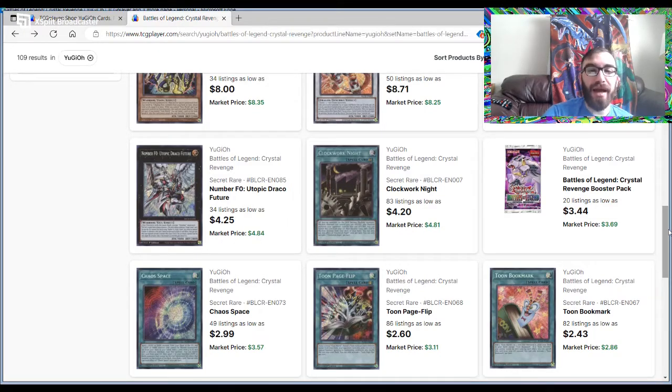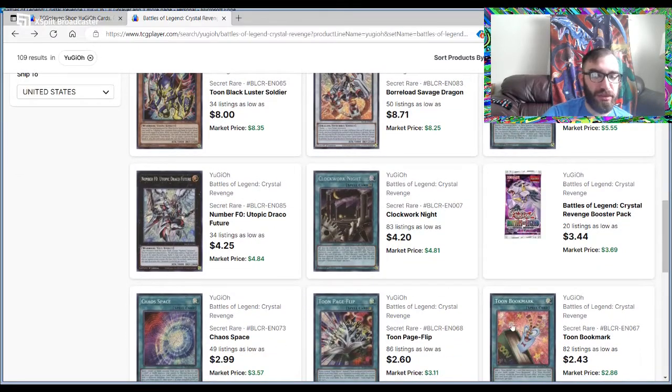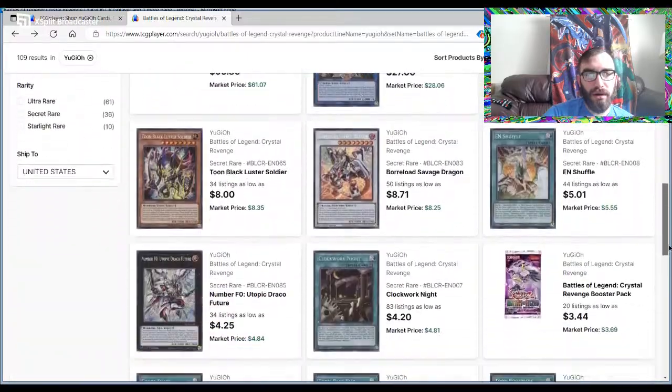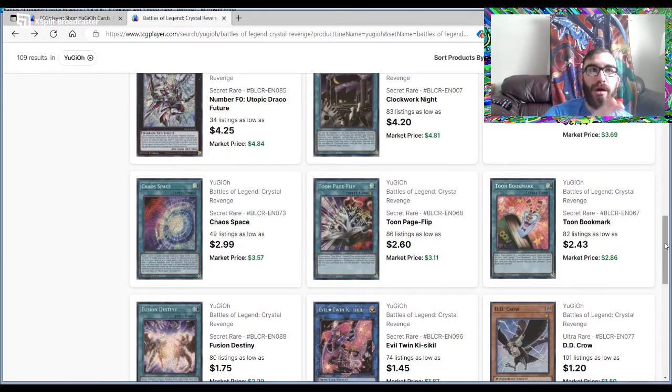Toon is, I still personally think, and it's gotten better because of sets like this that reprint cards like these, because these are two pretty solid cards for the Toon archetype. I still think though that Toons are one of the worst decks in terms of cost of deck to caliber of deck, right?